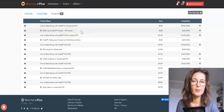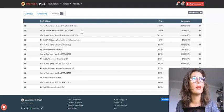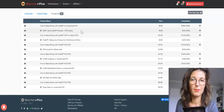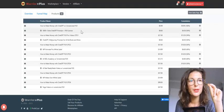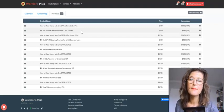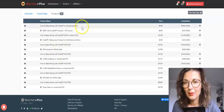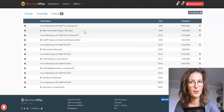Prompts also sell very well. There are vendors who create products around prompts, ChatGPT prompts. Prompts are the commands you give to ChatGPT. If you want to squeeze the best out of AI tools, you need to give them the right prompts. So for example, Alessandro Zamboni has a lot of products to do with prompts alone. And these are PLR license, so you can resell those prompts.